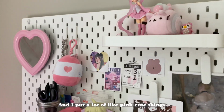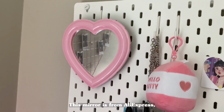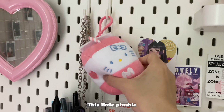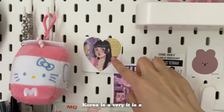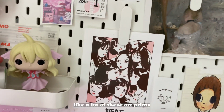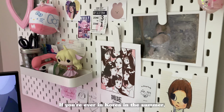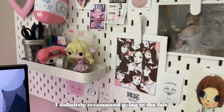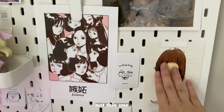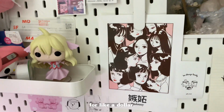This is also one of the most aesthetic things about my room, and there's just this pegboard here, and I put a lot of pink cute things. This mirror from AliExpress, some necklaces, this little plushie that my sister got me from Korea. This is from Korea, this is from Korea, this is from Korea. A lot of these art prints I get at the Seoul Illustration Fair. If you're ever in Korea in the summer, I definitely recommend going to the fair. You can get so many of these really cute prints like this for like $1.